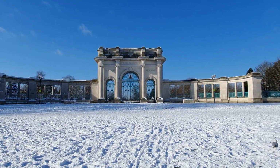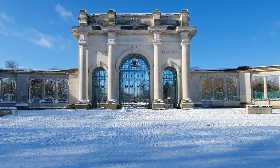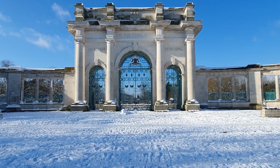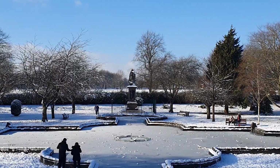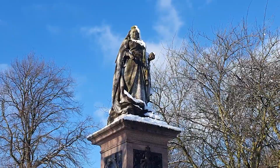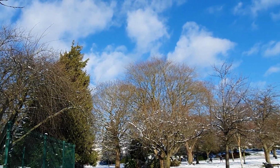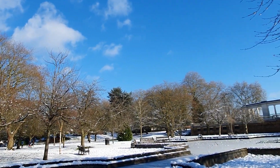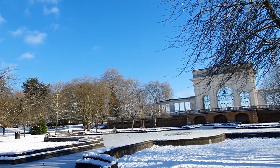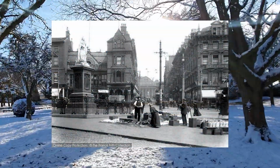Mr. T. Wallace Gordon designed the Memorial Arch and Terrace in 1926. Built of Portland stone, the foundation stone was laid by the Prince of Wales on the 1st of August 1923, and the arch was unveiled and dedicated on Armistice Day of 1926. Queen Victoria's statue was erected here the year of our current Queen's coronation in 1953, placed in the Memorial Gardens, although originally it stood in the Old Market Square of Nottingham from 1905.